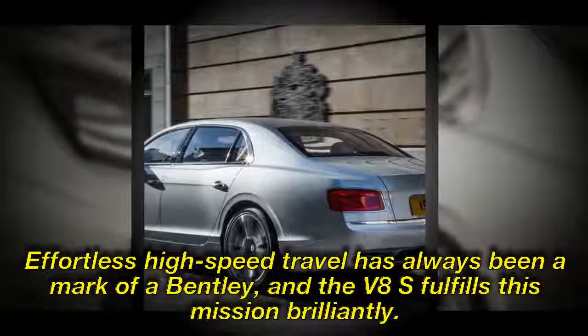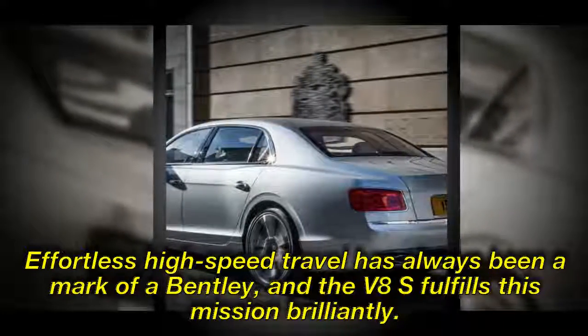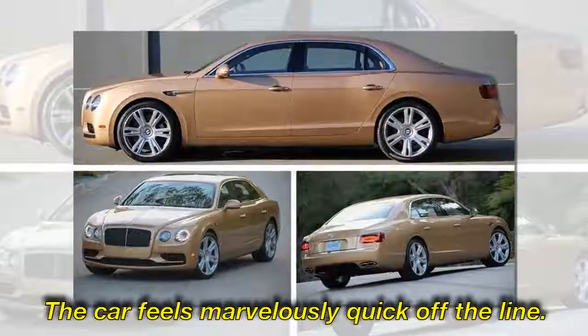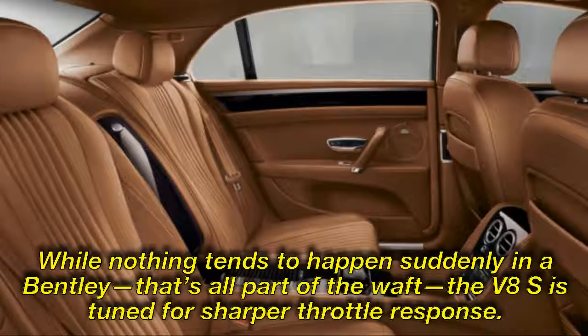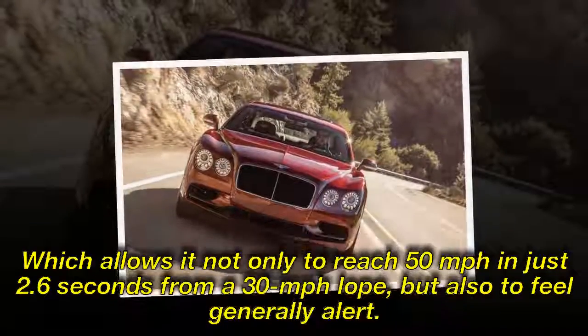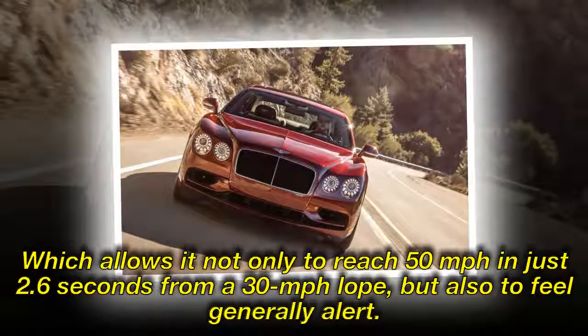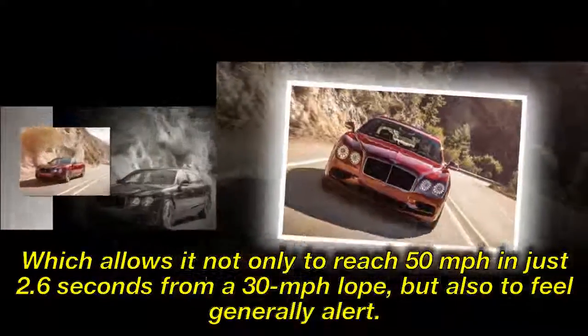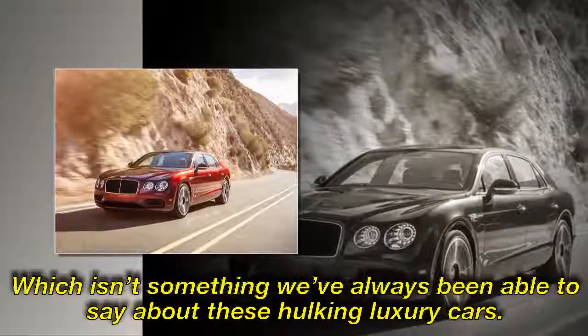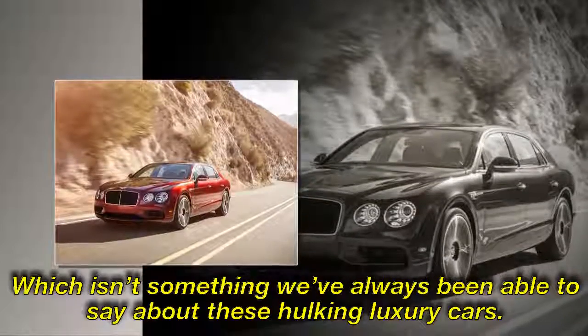Effortless high-speed travel has always been a mark of a Bentley, and the V8 S fulfills this mission brilliantly. The car feels marvelously quick off the line. While nothing tends to happen suddenly in a Bentley, that's all part of the waft. The V8 S is tuned for sharper throttle response, which allows it not only to reach 50 mph in just 2.6 seconds from a 30 mph lope, but also to feel generally alert. Which isn't something we've always been able to say about these hulking luxury cars.